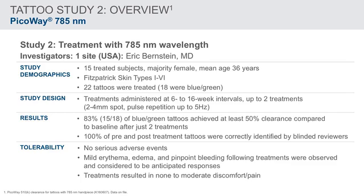In this next slide, I was the sole site for the 785 nanometer wavelength, which was the first laser of its type used in skin. It has an extremely short pulse duration of 300 picoseconds. I treated 15 subjects with 22 tattoos, 18 were blue-green, and the treatments were administered at 6 to 16-week intervals. We used a 2 to 4 millimeter spot, and 83%, 15 of 18, of blue-green tattoos achieved at least 50% clearance compared to baseline after just 2 treatments. 100% of the pre and post-treatment tattoos were correctly identified by blinded reviewers. It's actually not that surprising because it works, so it's pretty obvious.